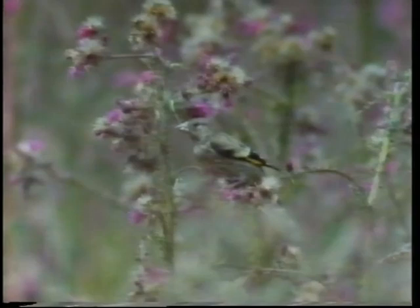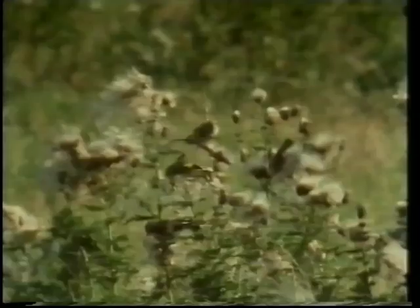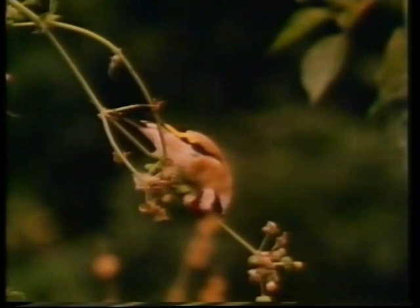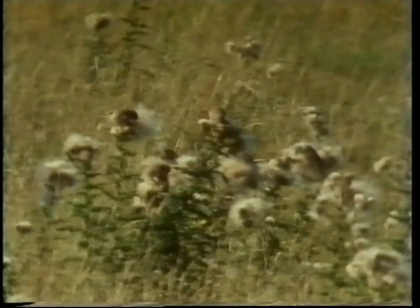The juveniles only have streaky brown faces. But they too show yellow flashes on the wings in flight, clearly seen in these slow-motion studies of adults. Their skill in teasing out the seeds from thistles and other plants is fascinating to watch. This goldfinch is taking up grit to help grind up the seeds in its gizzard.